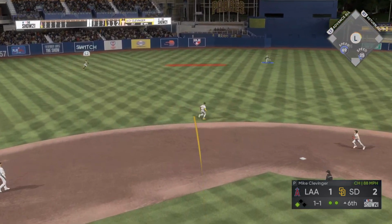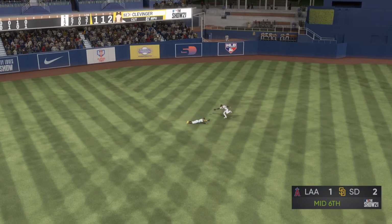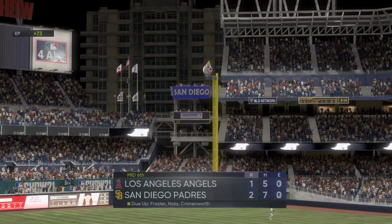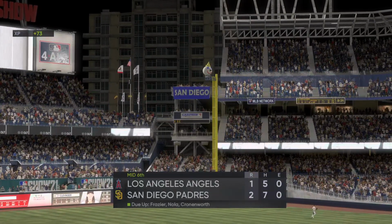Lifted the other way to left center. And he dives to make a spectacular catch. What a play there to end the inning.